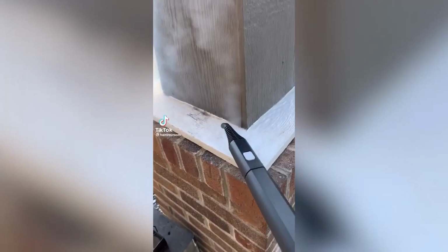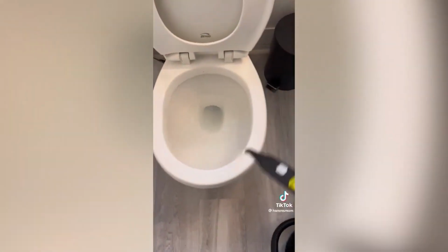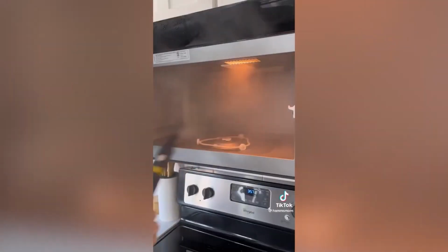With steam cleaning my house, anytime I get my steam cleaner out, I really use it to the max, and these are some things I clean. I love using it in the fridge because I don't have to worry about any harsh chemicals or cleaners on the food. It's also so good in the bathroom because it gets rid of any bacteria, so I always use it to clean my toilet and really dirty things like windows.